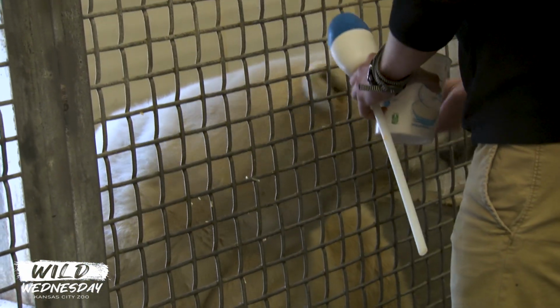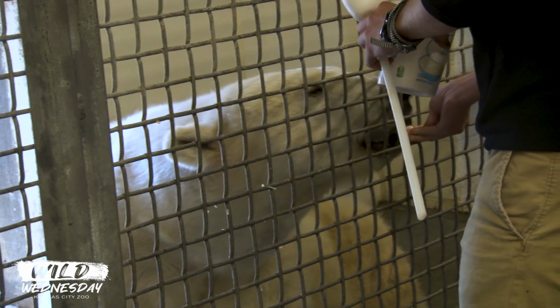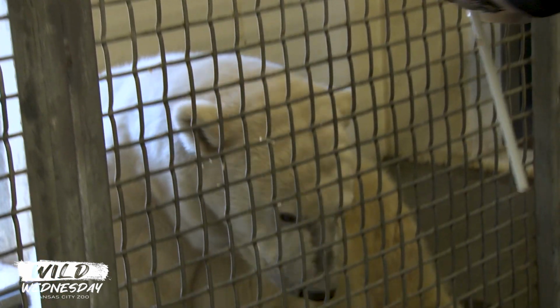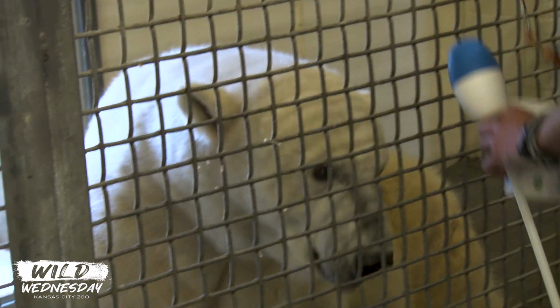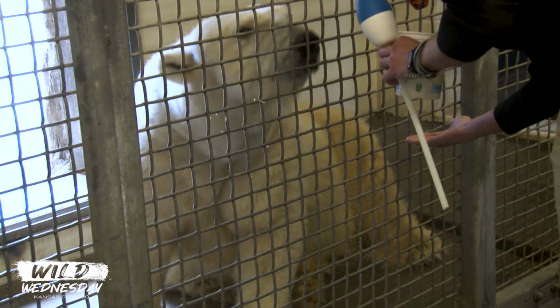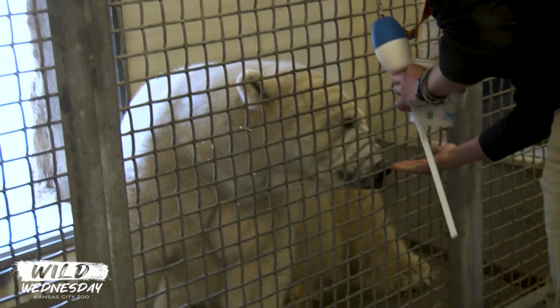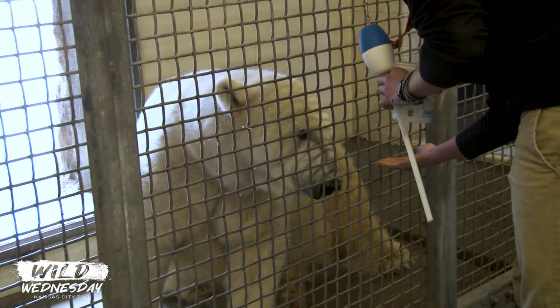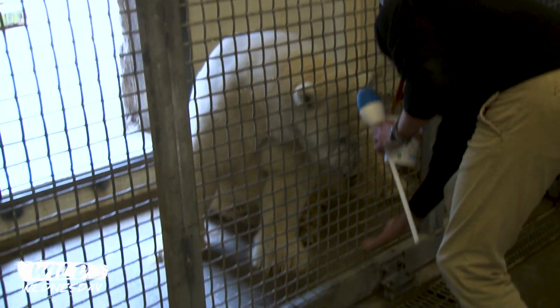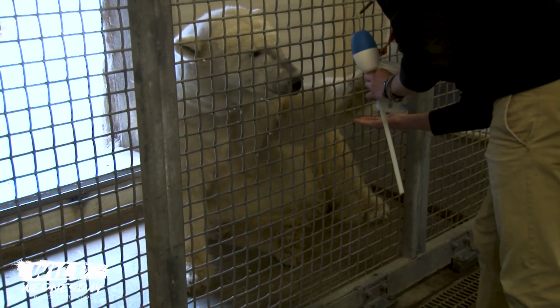She has a really interesting story. She had spent most of her life at the Duluth Zoo in Minnesota. Unfortunately, they had a really bad flash flood where she was flooded out of her exhibit. Oh no. So she was able to just swim out of her exhibit. The water rose that quickly. Wow. And they were fortunate to be able to get her back safely, but then their exhibit was ruined, so they didn't have anywhere to send her.